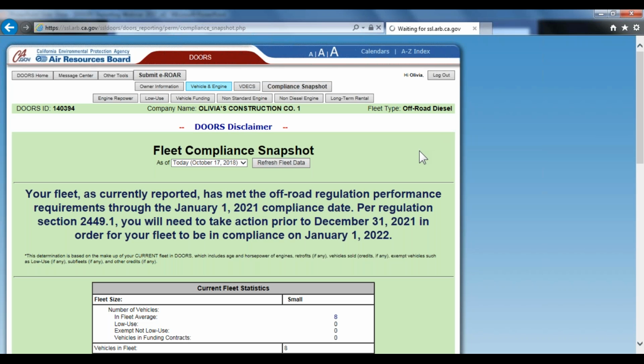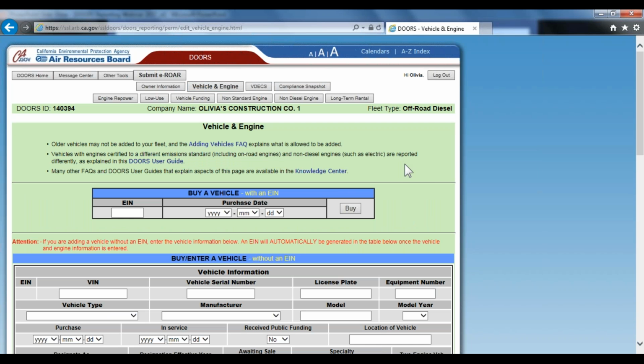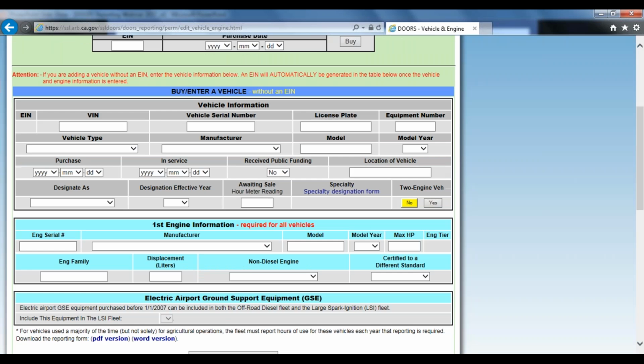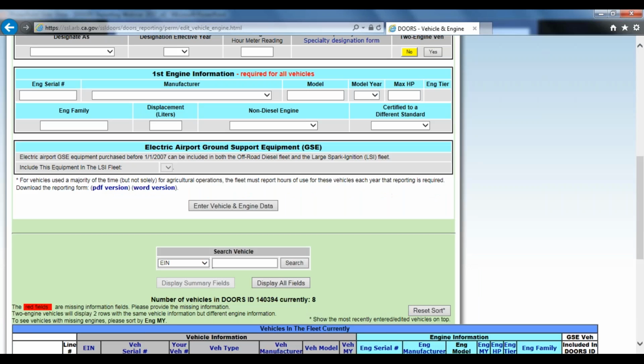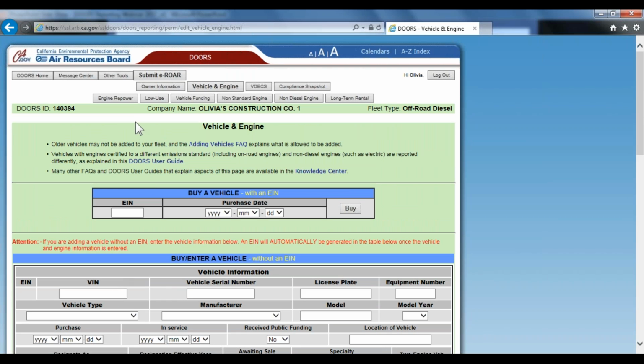a lot of people will edit their vehicle and add that new engine information in instead of doing the correct repower process. So they'll just go down to their equipment list and click Edit, and then they'll change the engine information there. If you do this, you're not going to receive any back credit, so you don't want to do it that way. All right, so if you've already done that, contact the DOORS hotline and we'll help you figure that out. So I'm going to show you the correct procedure.